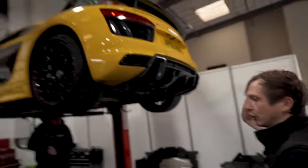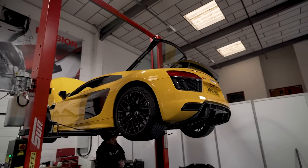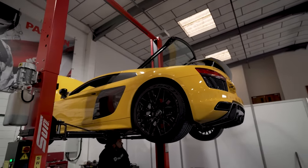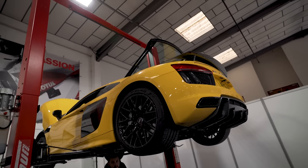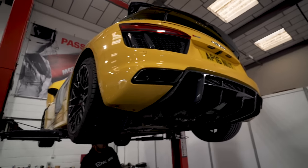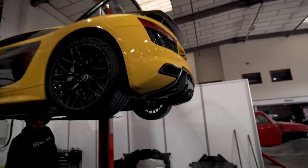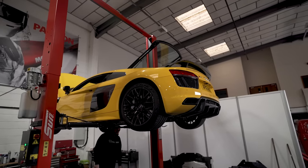Matt's got Gentoo R8 up on a ramp, so that's in for service and a check over. That's just been bought by a place in London, and the guy just wants it checked over because he's already had a couple of problems with it from where he bought it from. There we go. They're pretty in yellow. Looks good with carbon blades as well. It looks good. Yeah, it's like a bumblebee. Yes, indeed.